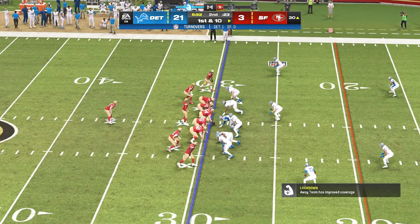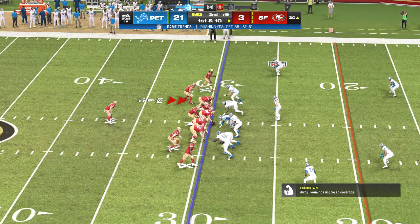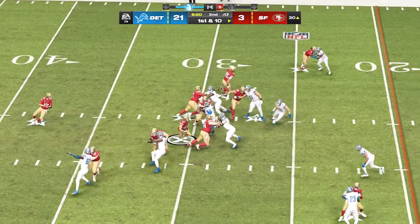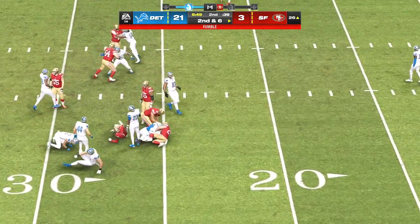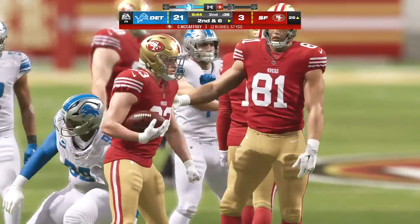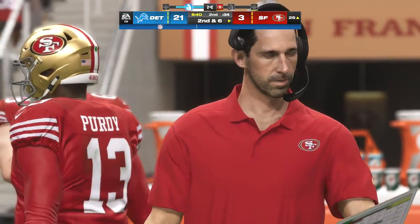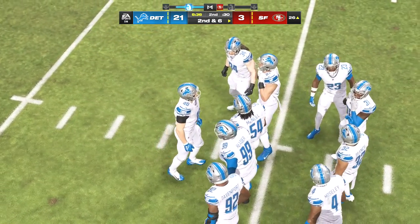So 1st and 10 now from the 30. Up the gut, McCaffrey. And he loses the football a second time. But fortunately, he's able to recover his own fumble, or that could have been trouble. All I can say about this play is that someone's living right. I mean, he's trying to gain yardage, trying to get upfield.